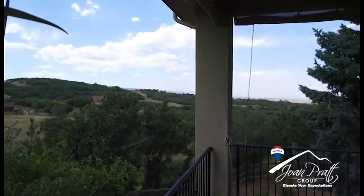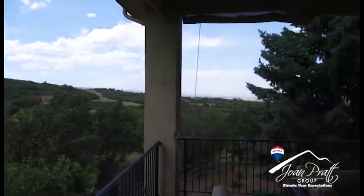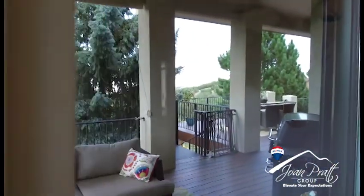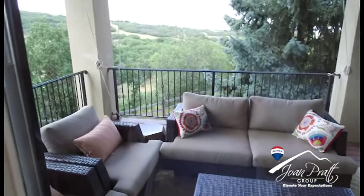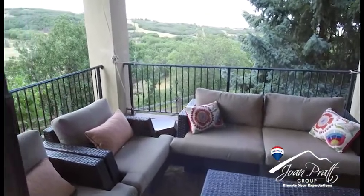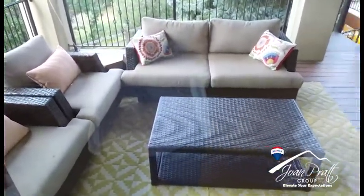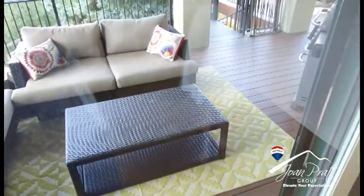And as you can see, the homeowners have set up this really nice patio outside too that has sunshades because we are facing due west on the back side of this house. The deck was installed about 5 or 6 years ago, and it's in really great shape. You have no maintenance deck and no maintenance railings.